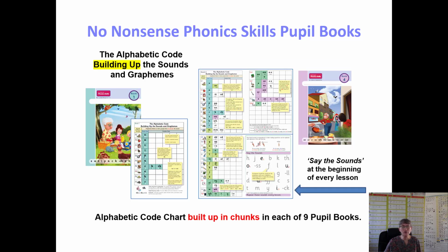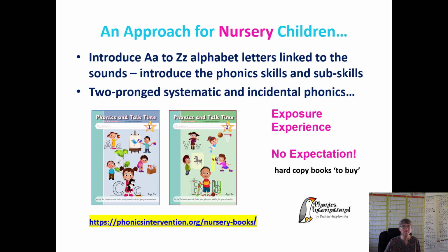And in the pupil books, in No Nonsense Phonics Skills, it builds up the chart from the beginning, so we add more and more bits of code as we go through the books. And then I have an approach for nursery children, which is also two-pronged. But this time we're introducing just the alphabet letters, so not letter combinations, but we're introducing the alphabet letters linked to their sounds, and we're modelling the phonics skills and sub-skills. So my ethos for that is exposure and experience and no expectation for the littlies in their learning.